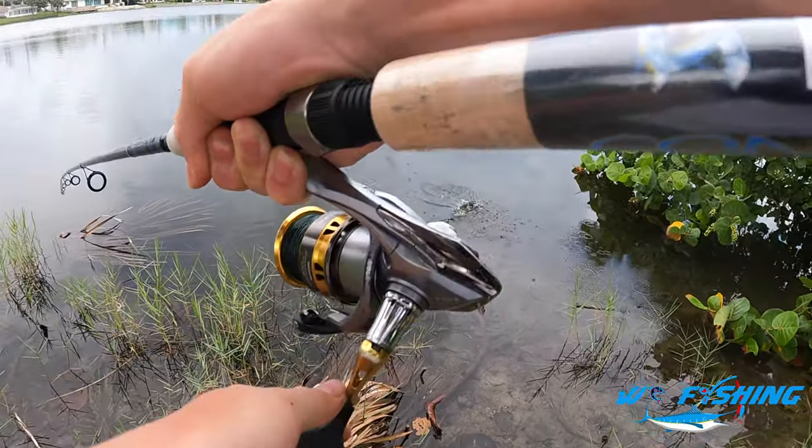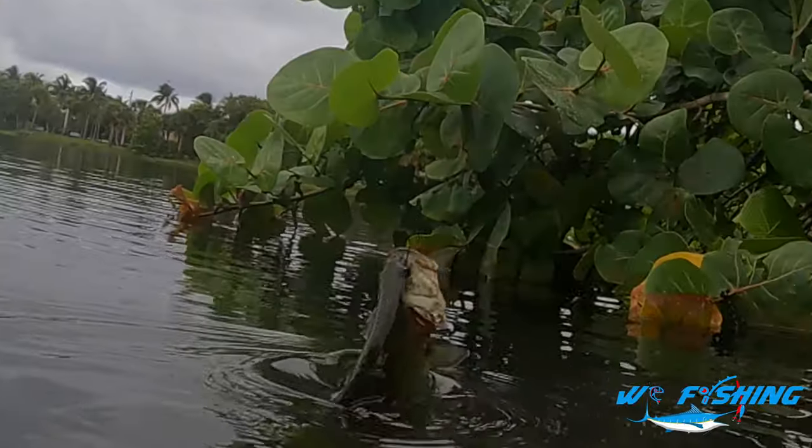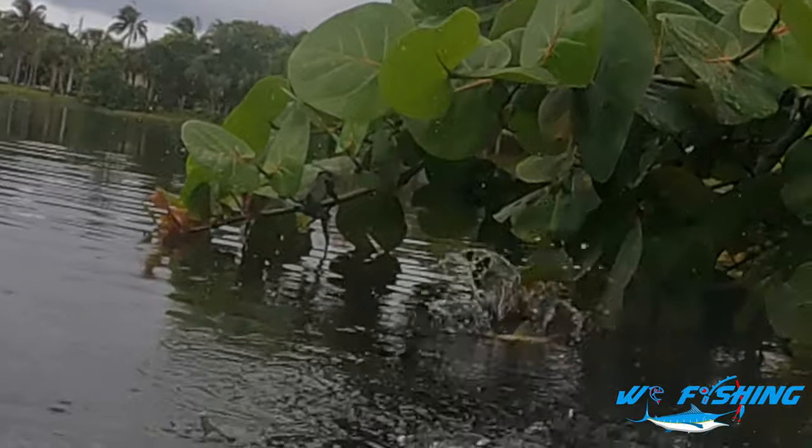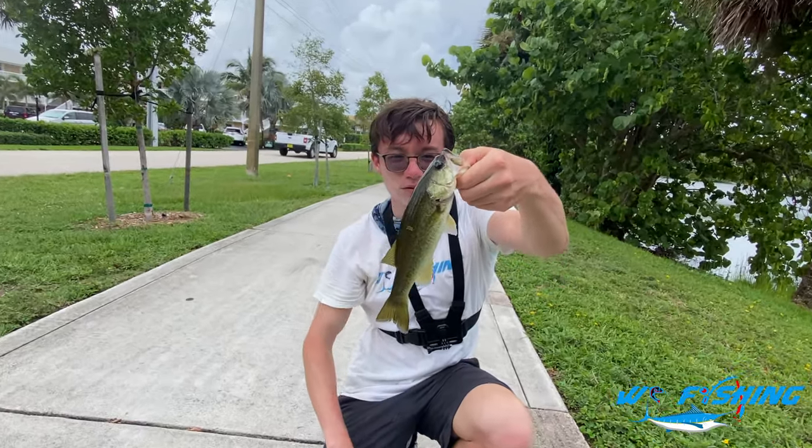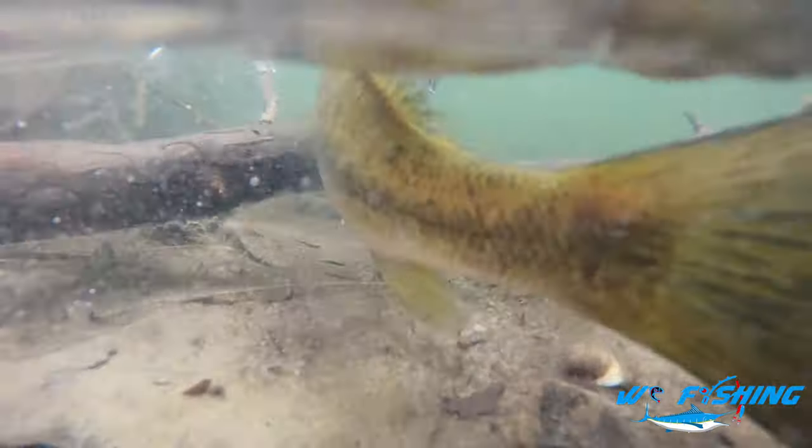Oh, beautiful little Florida largemouth again. What's up, bud? About the same size, a little dinker, but a fish is a fish. Let's go, boys. There we go, guys. Second fish of the day. Beautiful largemouth. A little bit small, but still a dinker. It's going to get a release on this catch.